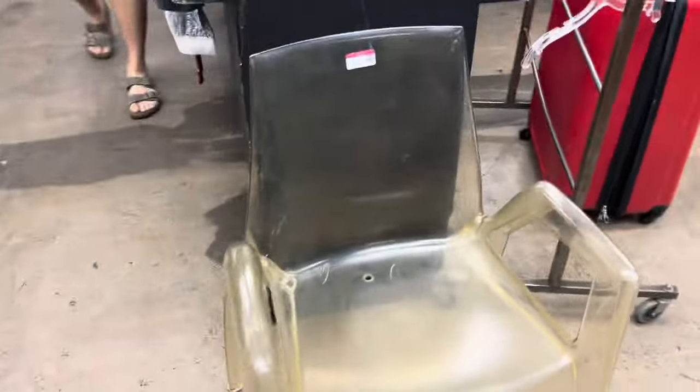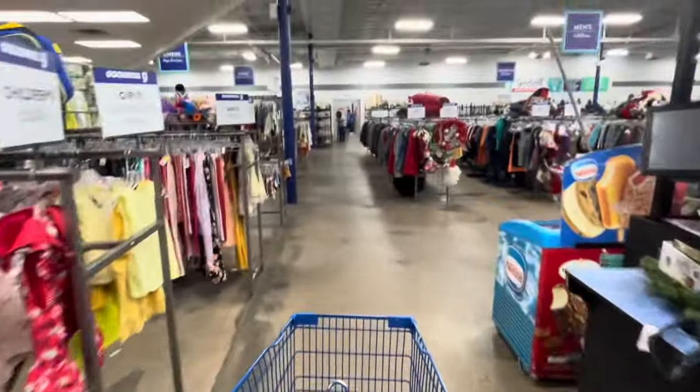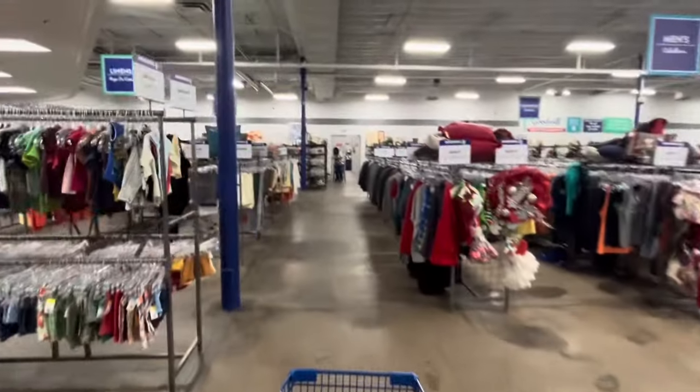And a little distraction here as I take a look at that Lucite chair right by the registers, and it was $17, so no thank you. Anyway, all right, back to the thrifting.